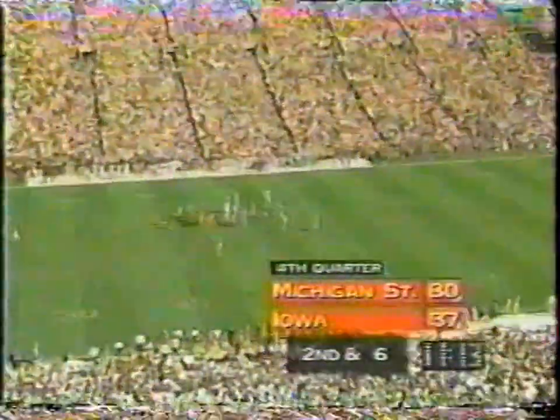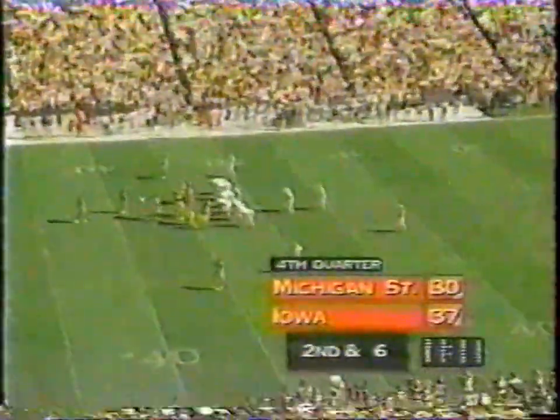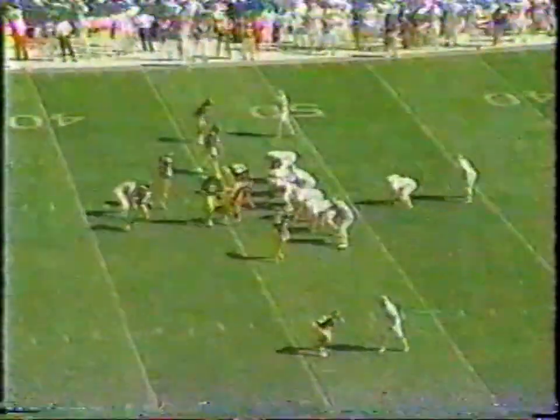Just when you've seen enough of Irvin, in comes Dwayne Goldberg. And there's not any drop-off. No, not at all. They have done their job today. The pair of running backs at Michigan State.